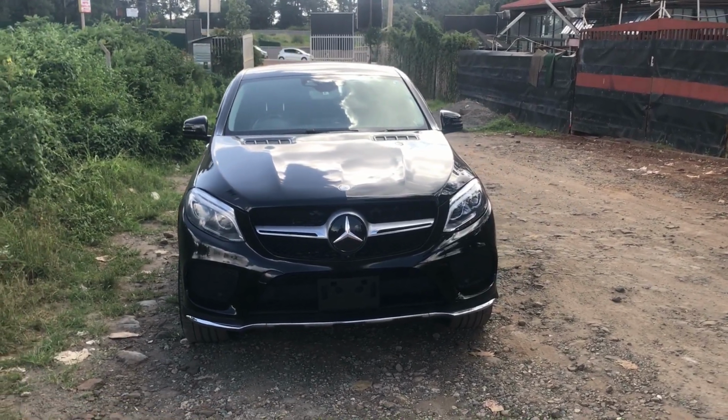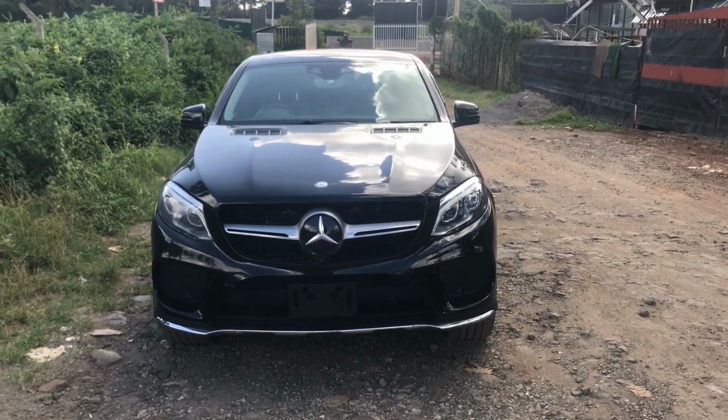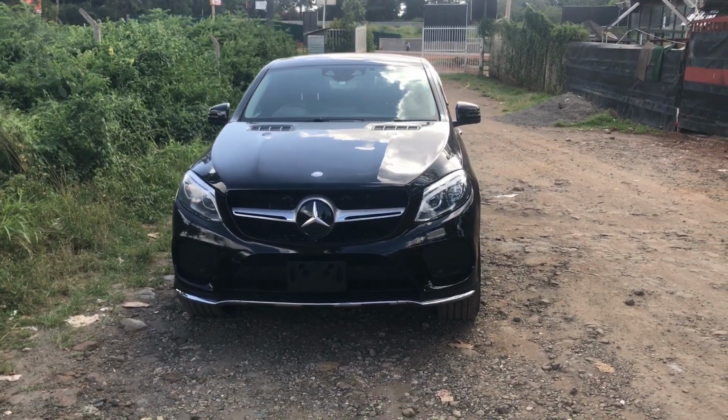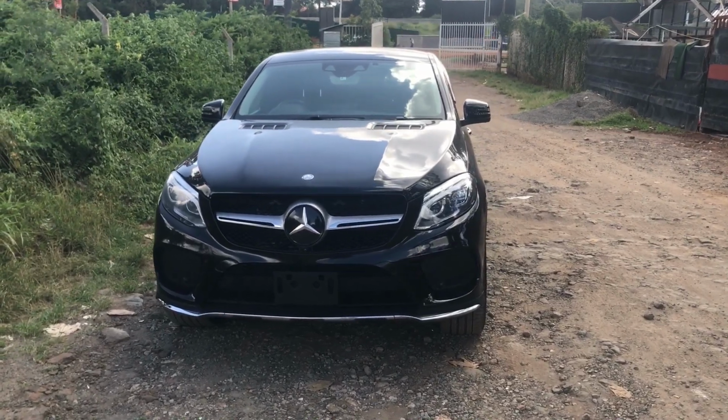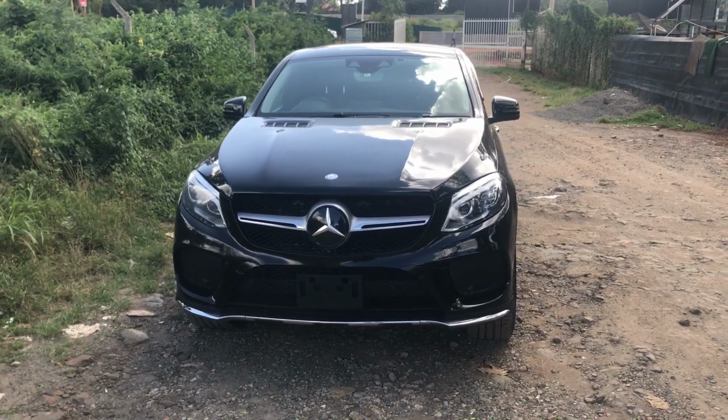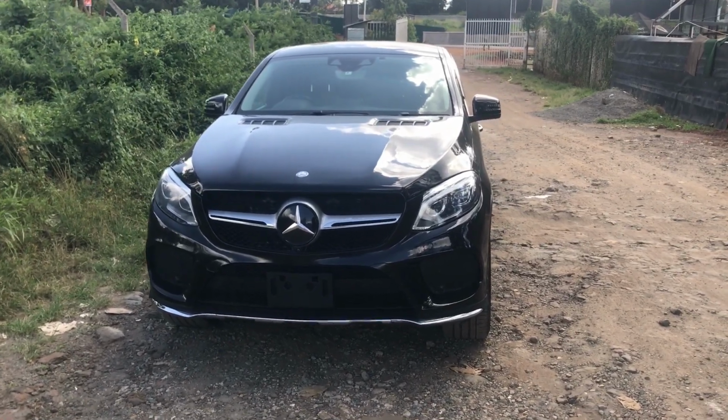So this GLE Coupe has interesting and controversial comments from people because of that coupe design, which some people don't really like because it takes away some bits of practicality of having an SUV.